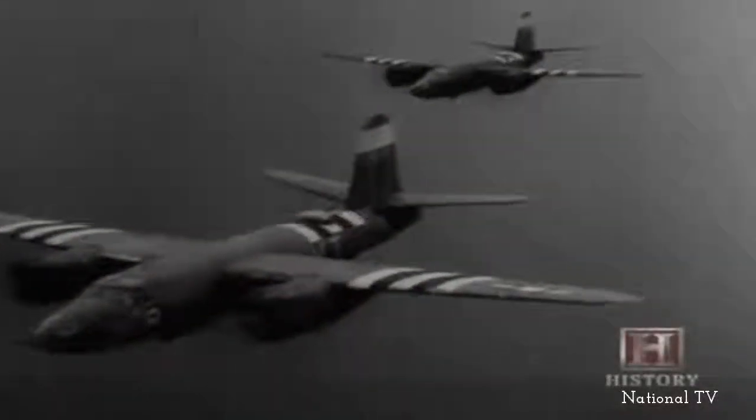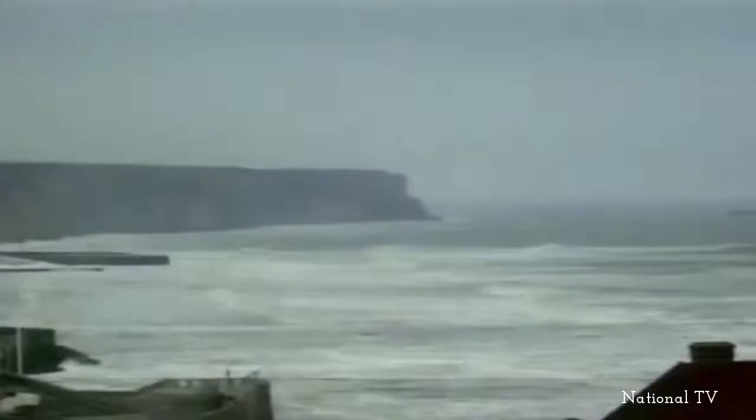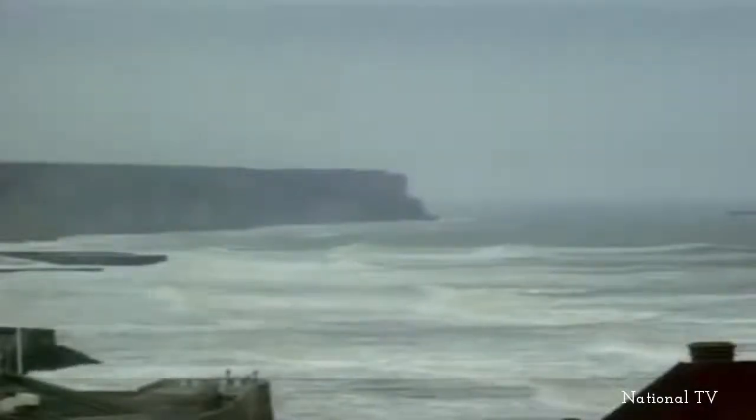In April 1944, Allied planes began destroying communication and transportation lines near the coast. A sure sign an invasion was imminent. The Germans were not surprised that bombs were falling around Calais, as they still expected an invasion there. But ominously, the Allies were also dropping bombs on the coast of Normandy.